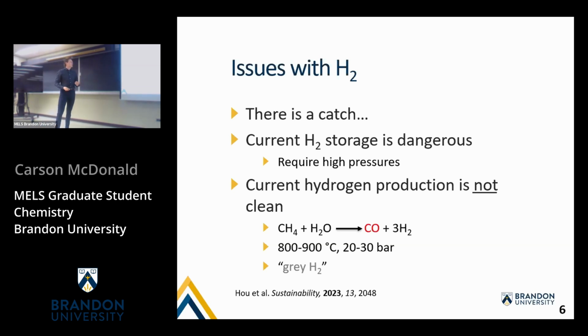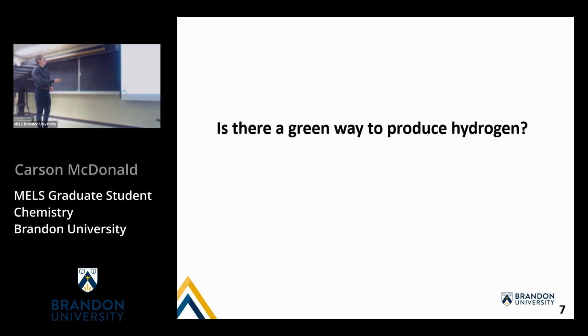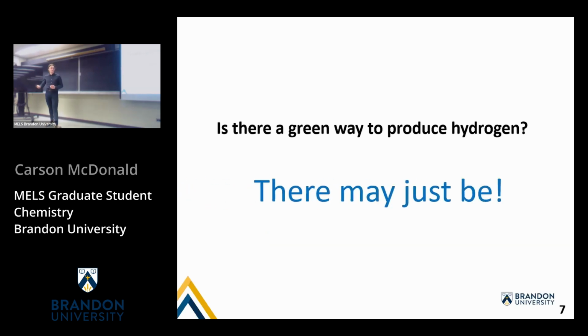This is referred to as gray hydrogen because though the hydrogen that we do produce is going to be used cleanly, the way that we produce it, because the carbon monoxide is a byproduct in this process, we're not really getting ahead. We're still having a greenhouse gas as a byproduct of this process. So is there a more green way that we can produce hydrogen compared to the way that we produce it right now? Well, there may just be.